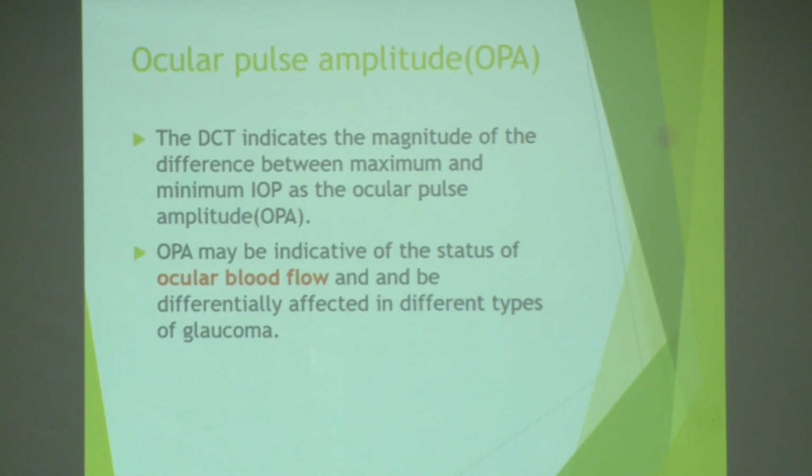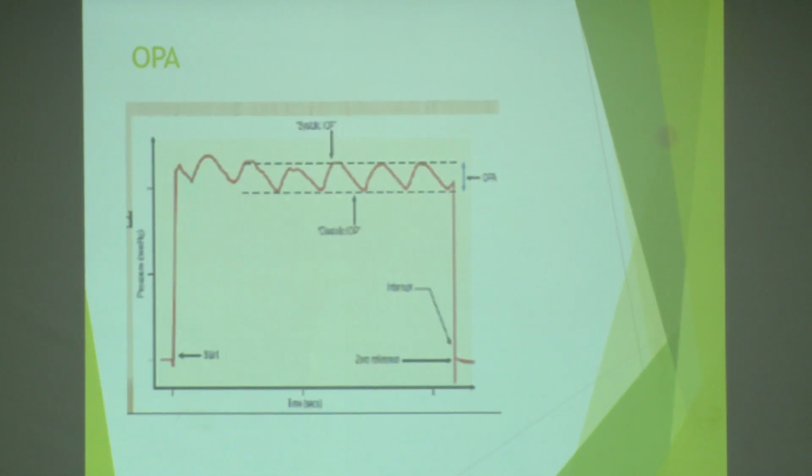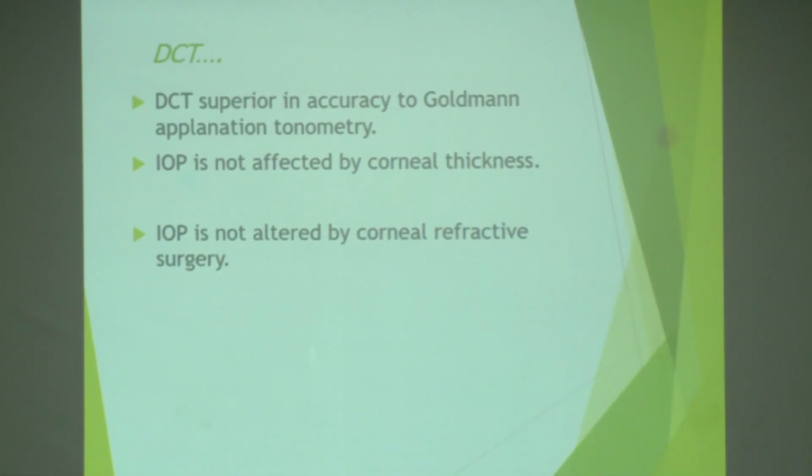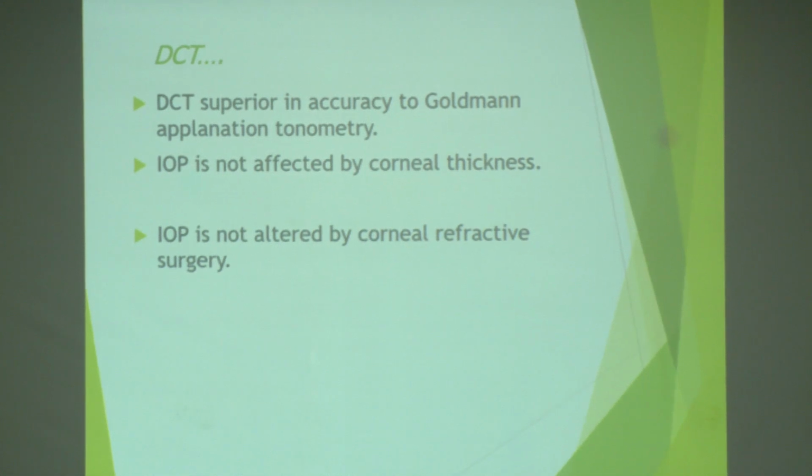The DCT indicates the magnitude of difference between the maximum and the minimum IOP, the ocular pulse amplitude. This is the graph of the ocular pulse amplitude, the difference between the maximum and the minimum IOP. DCT is superior in accuracy to Goldmann applanation tonometer, and IOP is not affected by corneal thickness, and it is also not affected by corneal refractive surgery.